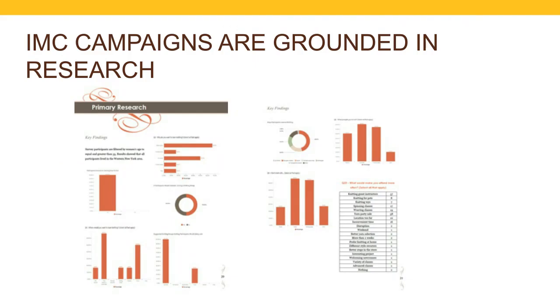The starting point for all IMC campaigns is research. Everything that we teach is grounded in research and data. So students conduct both secondary and primary research to support their strategic vision for their plan. We emphasize the importance of data and making decisions and recommendations based on it. So what you see here is some primary research from a student plan and some of the results of their research.